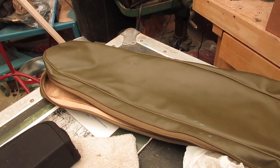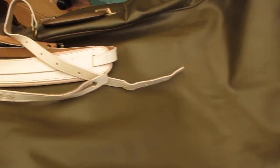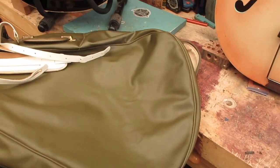Anyway, it came with the original case and the original white strap. Look at that. The case is in pretty good shape. It's got this fuzzy stuff on the inside that some of it comes off as dust, and you can see that up on the top of the guitar. But this actually also came with the original amp, which somebody else got to before me.